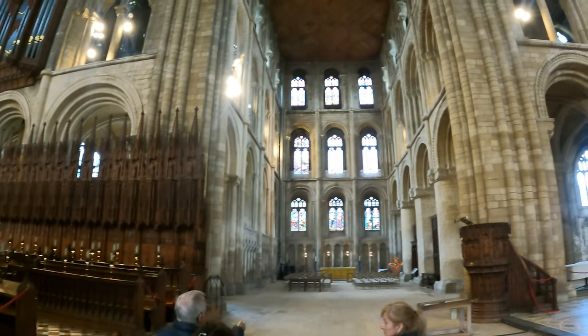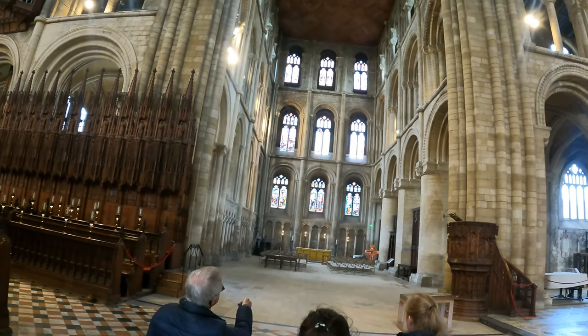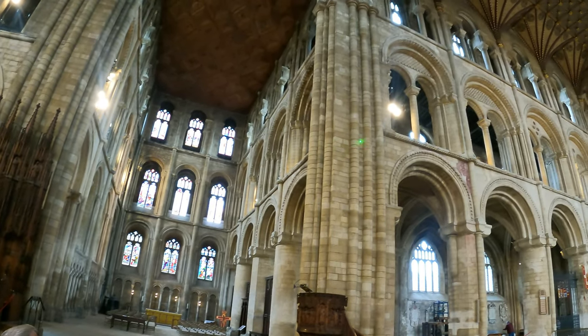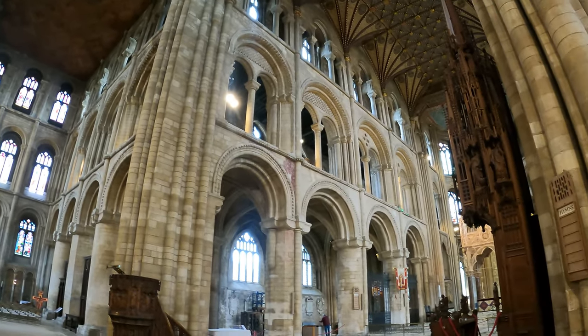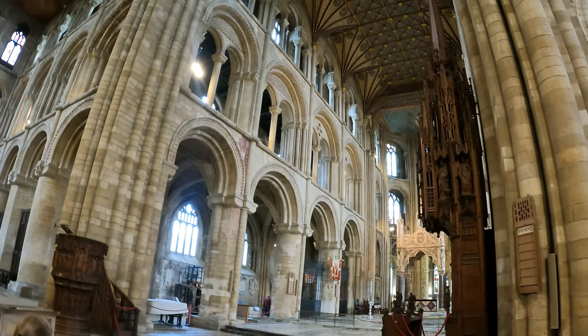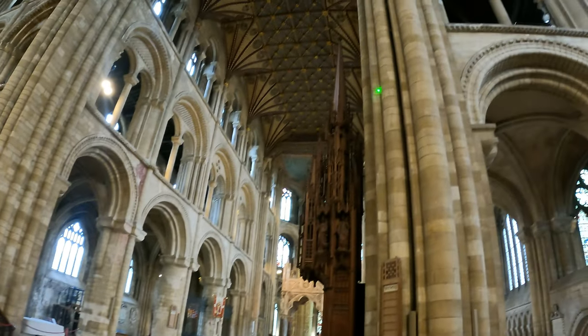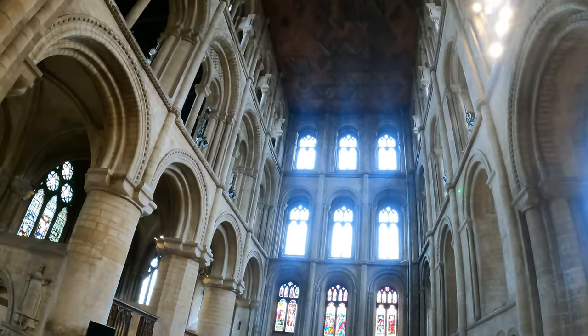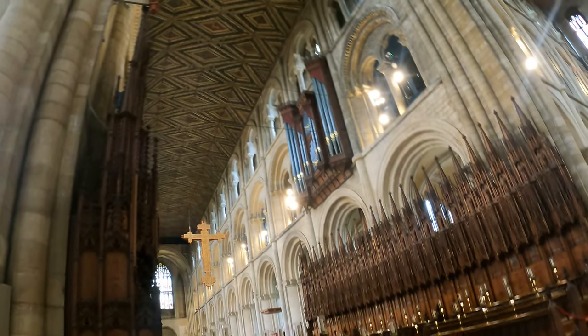What we do, we go in this corner here, we go up 52 steps up to this level, then we walk along here, all the way down this side, all the way down here. You see the medieval glass window there, then we walk along this side, then we go down there, down here, up this side, and then go halfway down, just about where it crosses to there.